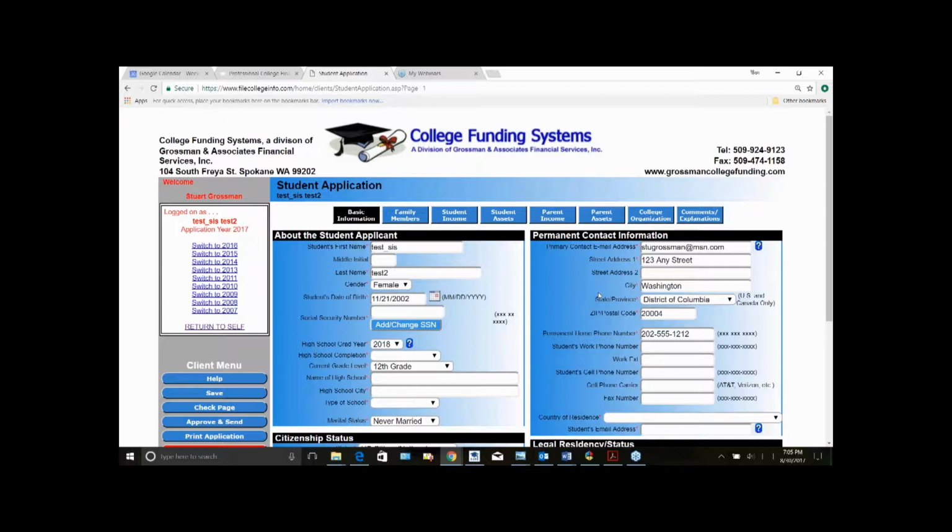As you guys have probably heard by now, the FAFSA needs to be done a lot earlier than before. Before, we started doing the FAFSA on the 1st of January of the senior year. Now, for the last couple of years, actually this is the second year, we're doing the FAFSA starting October 1st. But we'll go over all the details today.